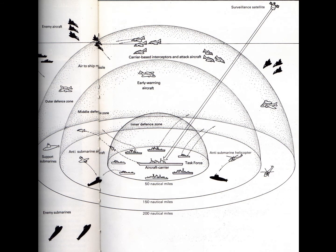So here is a more detailed graphic. You've got the S-3 anti-submarine aircraft. You've got the helicopter chasing the submarine. You've got the E-2C early warning aircraft, as well as friendly submarines operating against enemy ships, enemy submarines, and enemy aircraft, and trying to avoid satellite surveillance by going underneath clouds.